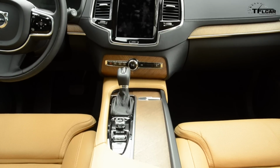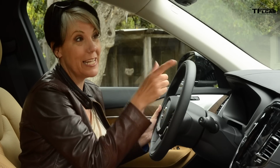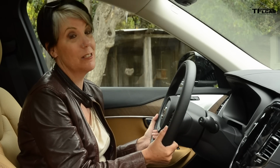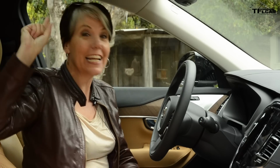I have standard heated front seats, but I also have the climate package, which includes heated rear seats and a heated steering wheel and a heated windshield, which is a little awesome. Of course, I've got my favorite, the sunroof, holla! And it's even a panoramic, which is even better.